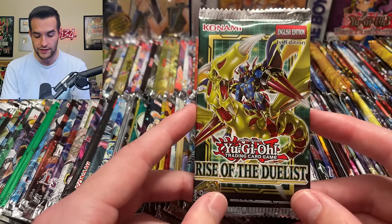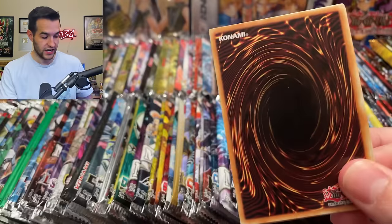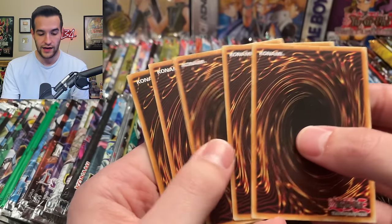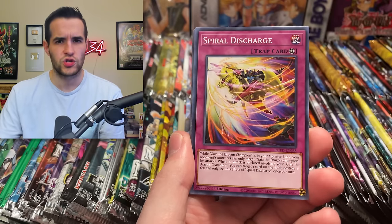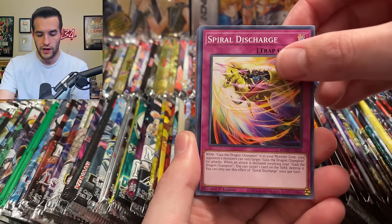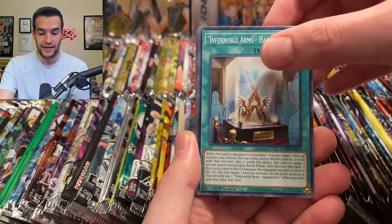Oh, Rise of the Duelist. Wow, guys, this is a big set. It was around here when I started streaming. I think it was the set before this that I started streaming new sets. I opened one case of this set and we pulled absolutely insane. I think I got two Starlights. Yeah, we got DD Crow and then what was the other one? I don't remember the other one. Spiral Discharge, but it was a good one. The Infernoble Art. No, it's Triple Taxi's Talents, of course.